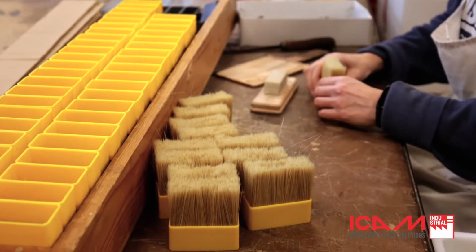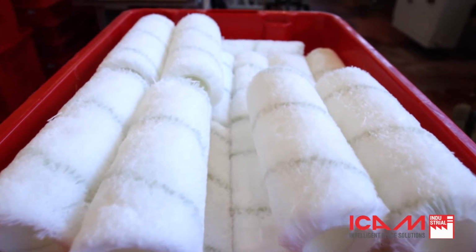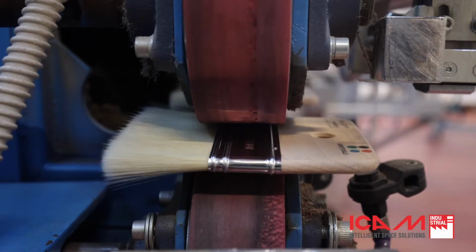roller. The company is recognized in the market for the very high quality of its products and for its imagination and ability to design and manufacture products exclusively for the professional market. Professionalism, quality, and innovation are the cardinal principles that have guided Pennellificio Bulova from the start.